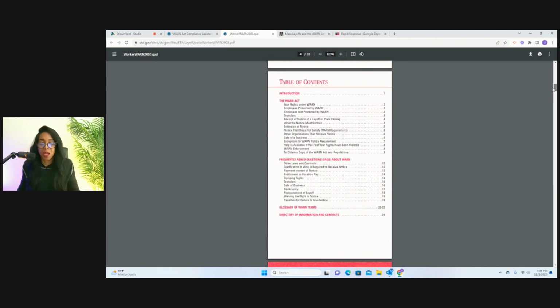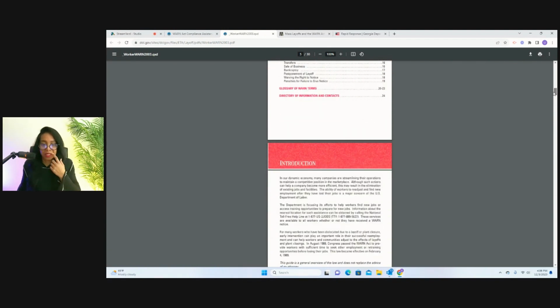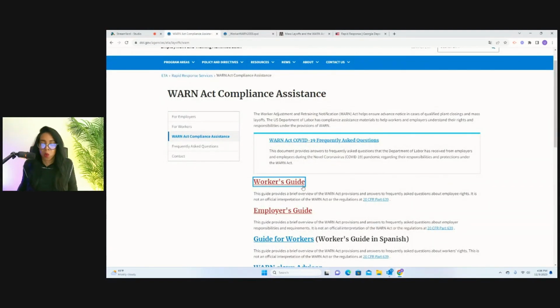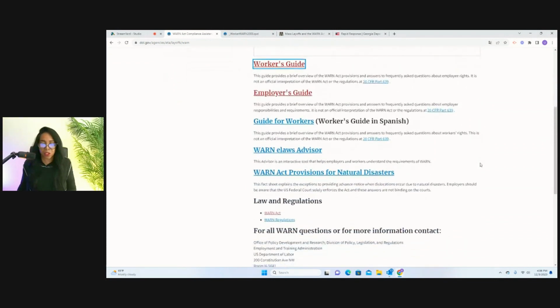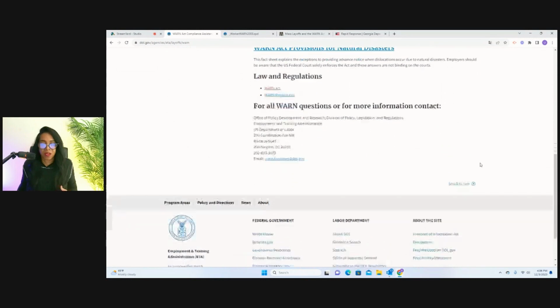It tells you what's protected, what's not protected, any transfers. Was there a receipt of notice? What the notice must contain? Was there an extension? All of the things that you need to know as it relates to layoffs. So I would just get this and download it and keep this and go through it if that's something of interest to you, right? You can click right here where it says Workers Guide. And then it has other information on here, the laws, the provisions. We're going to go through some of this so that I can share with you what it all entails.